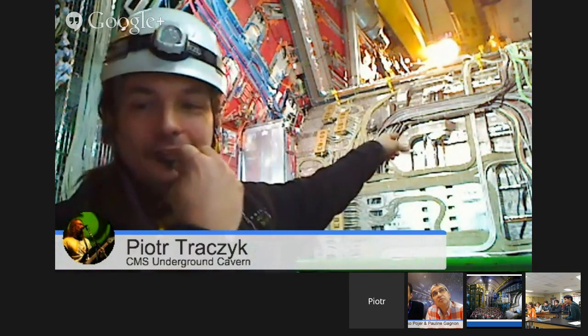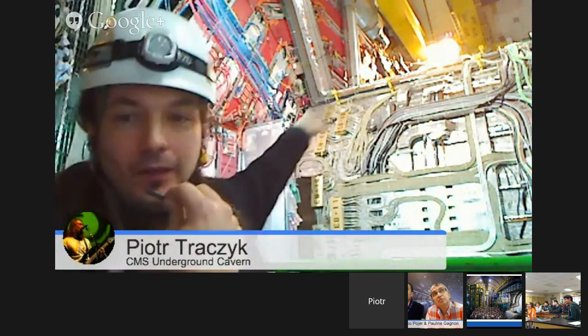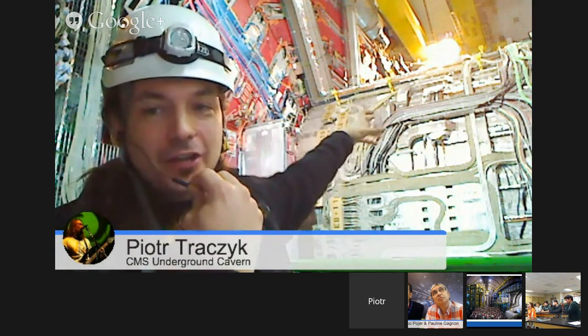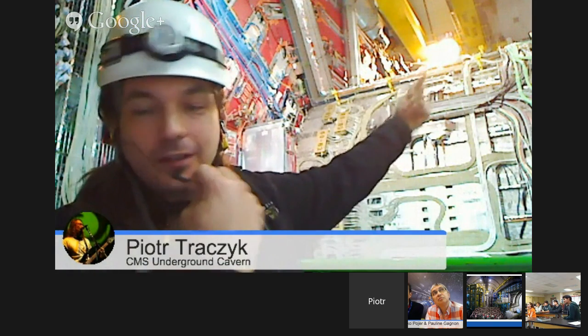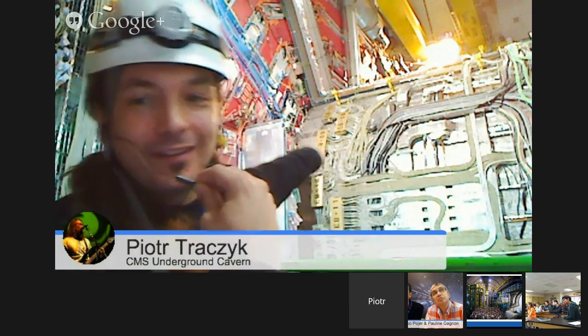If you look at the detector behind me, in the red section you can see gray elements. These are chambers that measure the passing. I'm trying to point my finger in the correct place while looking at the camera. Bear with me.